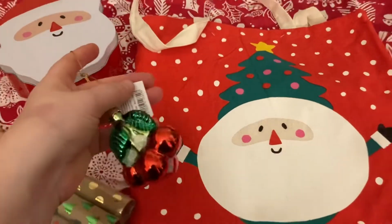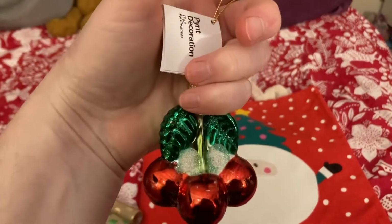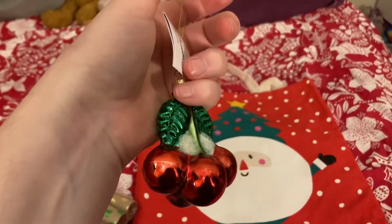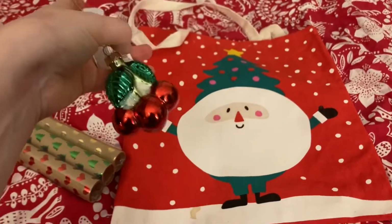And then these beautiful cherries for my garland. I can't believe these were only £2. I just love the colour of them. I could have spent an awful lot of money in Flying Tiger. I really could.